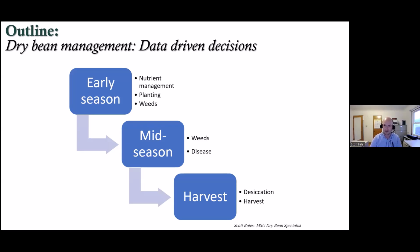So we'll talk real briefly about nutrient management. Planting of dry beans, mostly when should we go, which the weather's kind of answering those questions for us as we speak. Early season weed control, as then we move into the middle part of the season, we'll talk about weed control again as we get into post-emergent applications and also disease management, one of our bigger topics in dry edible beans. And then towards harvest, overall desiccation strategies, and things we can do to help preserve quality, which eventually preserves our margin and our profit structure too.